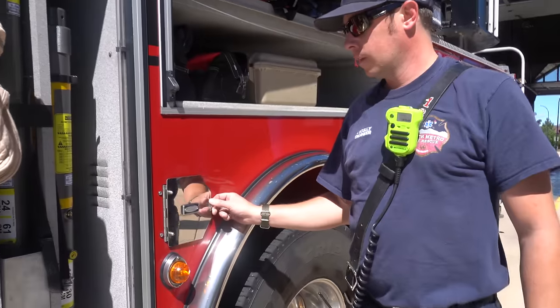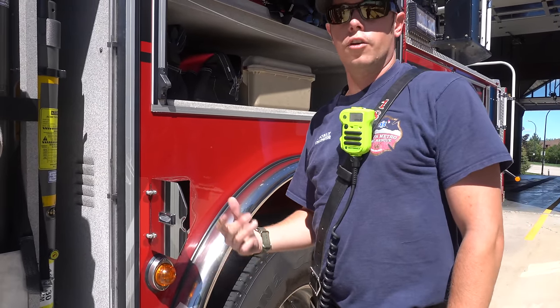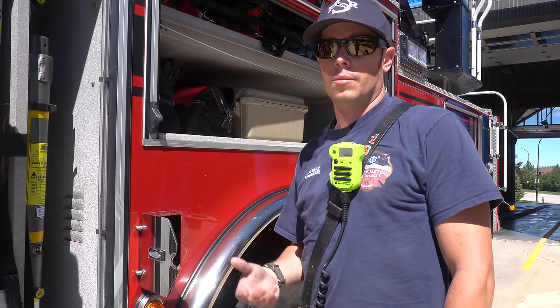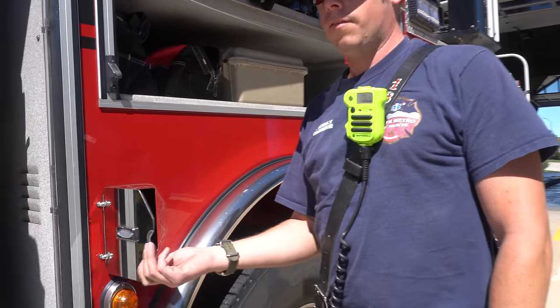In this hatch right here, we have what's called diesel exhaust fluid. All of our new trucks have emissions standards, just the same as any other diesel vehicle on the road. This is where we put in our DEF.